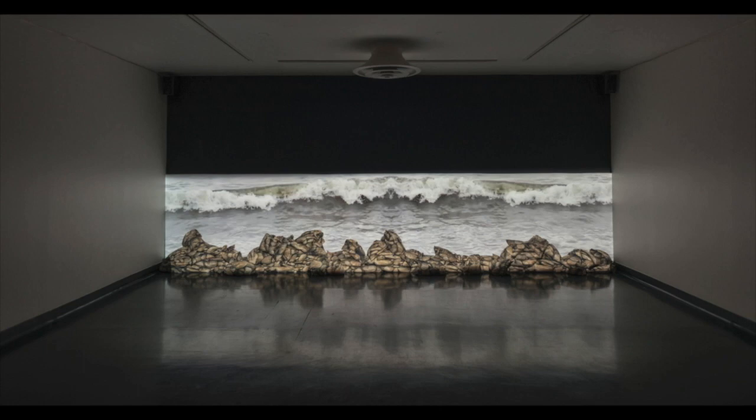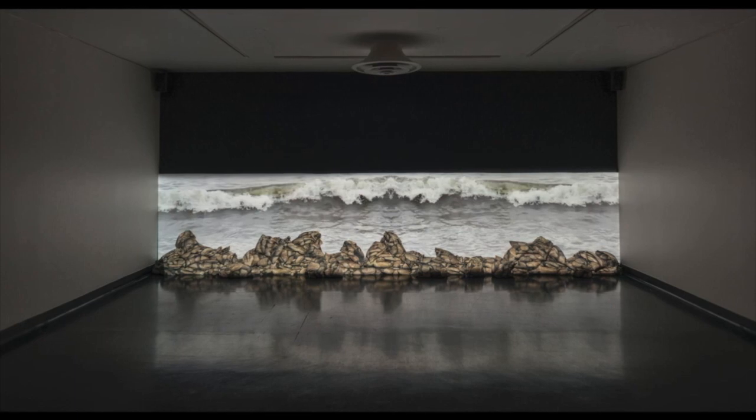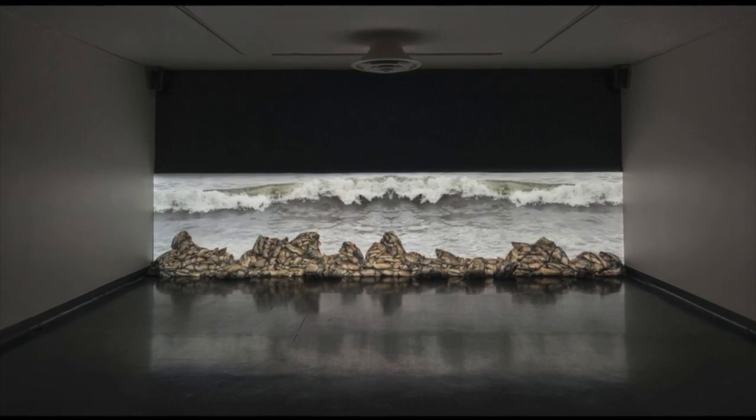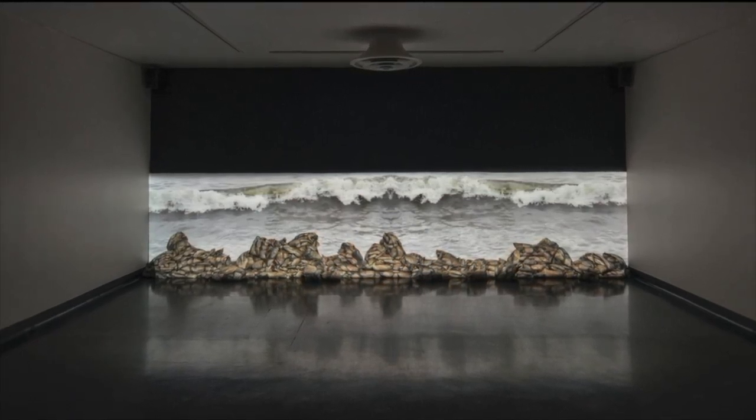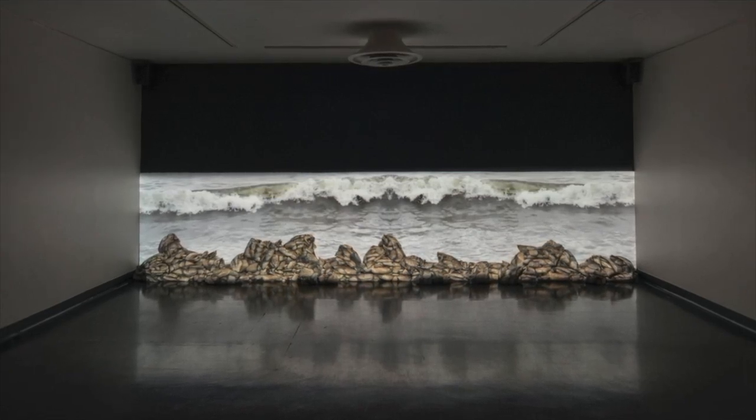As my work is site responsive, I couldn't help but make a connection between the lake's edge and the gallery's context within a university setting. A shoreline is a protean environment, always in a state of flux. It's a porous landscape where information passes through and is absorbed. I was thinking about the university campus as a metaphorical shoreline.